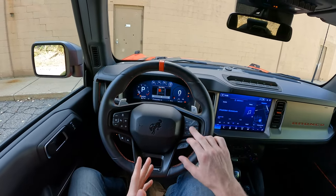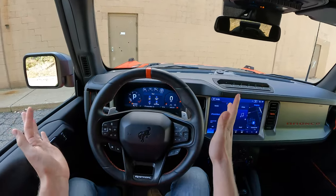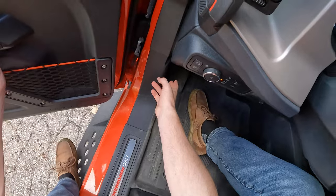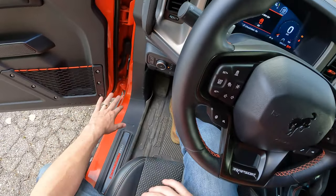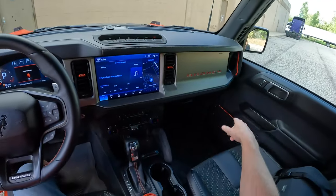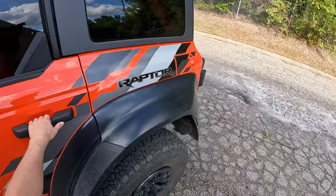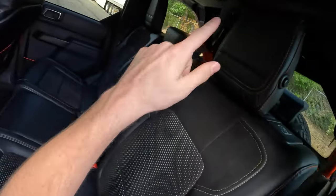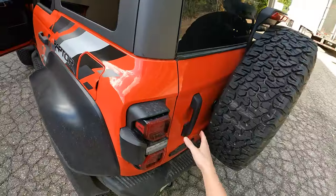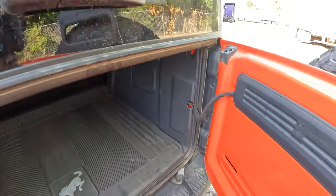Speaker locations. Now, yes, the last time we reviewed the Bronco sound system, we got the speaker locations wrong. I apologize. Let's get it right this time. 10-speaker B&O system. Starting in the bottom left, you got a woofer there down in the footwell. And then 2, 3, 4, 5, 6, 7. These are what they call coax speakers, so it's sort of a tweeter and a mid-range together. And then 8, 9 are actually back there on the roll bars. They don't put any speakers in the doors because they are fully removable. And then you've got a subwoofer back here giving you 10.